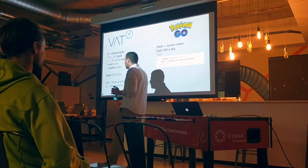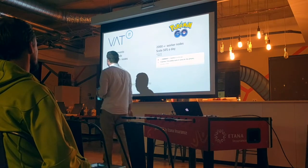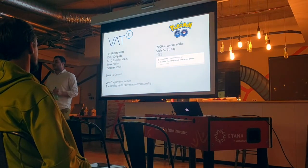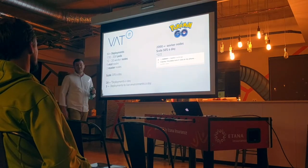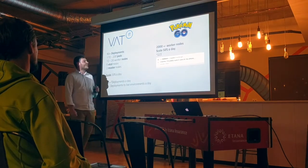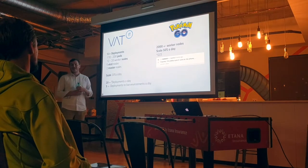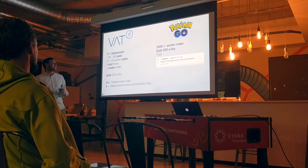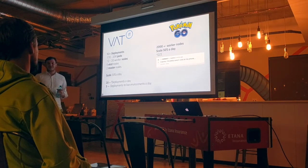So we're not Amazon, but we want to be there, right? So we need to be deploying at least 15, 20 times a day to consider ourselves successful. Pokemon Go, the biggest known Kubernetes deployment, they have 2,000 worker nodes, 2,000 machines. And that's what really allowed them to scale their application to what they are today. They scale at about 50% a day. So think of those machines, right?